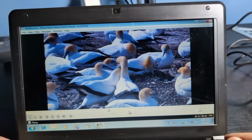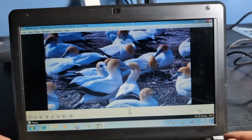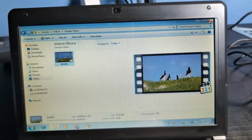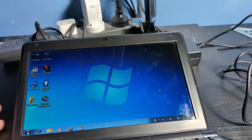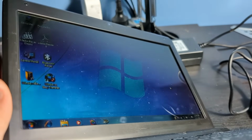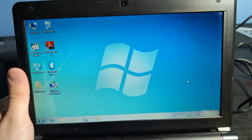Well, it's playing back the video, but these are the most horrible sounding speakers I've ever heard. Oh my god. Okay, that's enough of that. It sounds miserable. Some of these laptops come with manual Wi-Fi kill switches. I think this thing just straight up doesn't have Wi-Fi drivers installed.